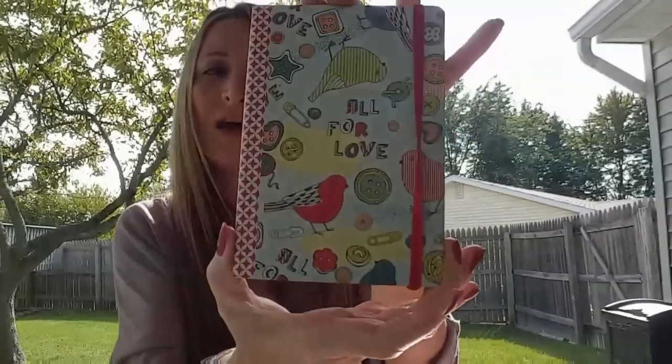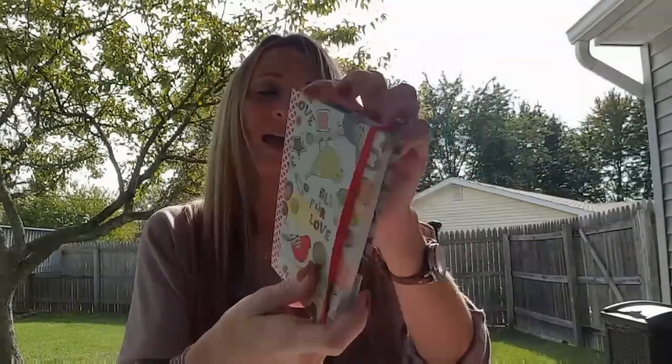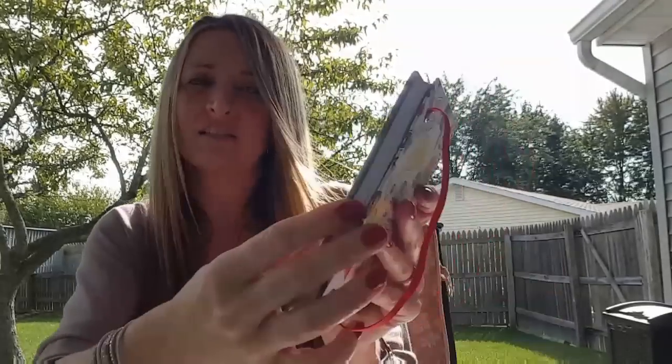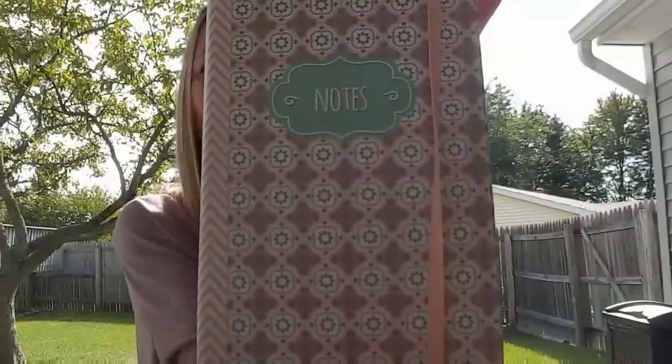I picked up some more journals. Come here, come here. This is All for Love. I thought that was just so cute. And it is by Jot. And you get 80 sheets. I like how it has the little band that goes around it. And that is what the inside looks like. So I picked up that one. And I picked up this one that says Notes. You can never have enough paper. Ever. Ever. I'm going to show you these.